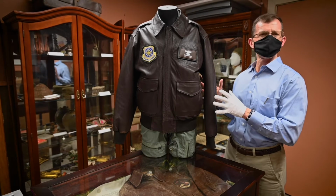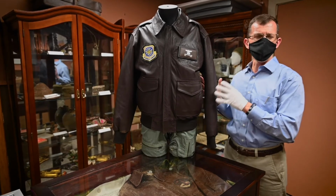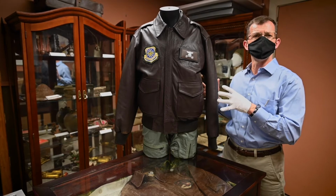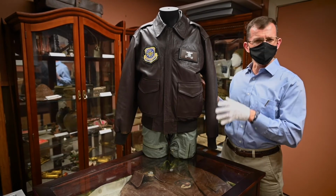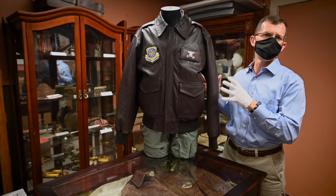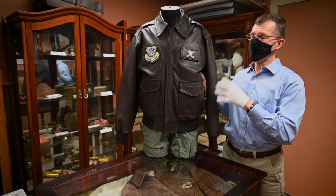In today's segment, I want to talk about the flight jacket. You talk about one piece of clothing that perhaps best identifies pilots, air crew, boom operators, flight engineers. Nothing is more symbolic of those flying positions than the flight jacket.